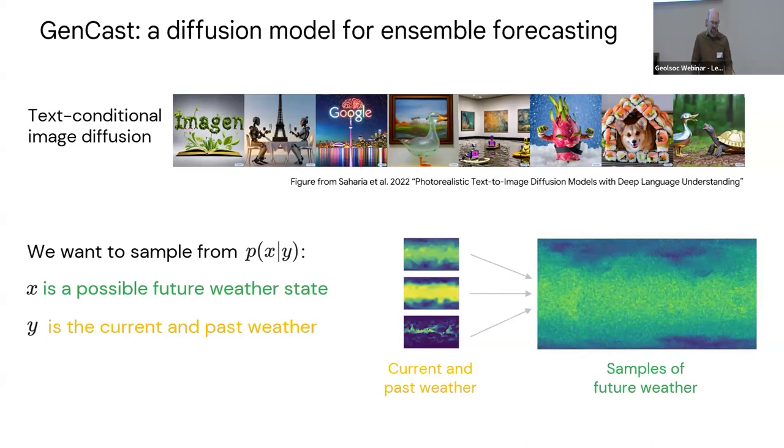Here in the top row, we've got some samples from a model developed at Google that generates images. I'm sure a lot of you have seen these AI generated images and videos. So this is a text conditional model. In our case with weather, we want to condition not on some text prompt, but on previous weather states, and we want to predict the next state, but otherwise it's actually quite a similar approach. And you can kind of see in this animation that the way diffusion works is it iteratively transforms noise into a sample from the distribution of interest.